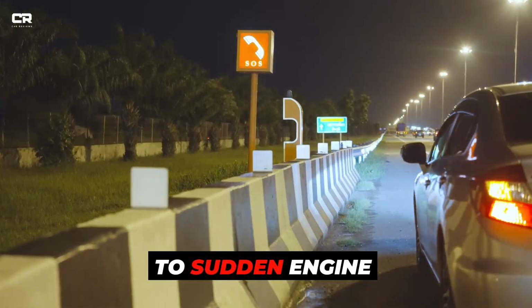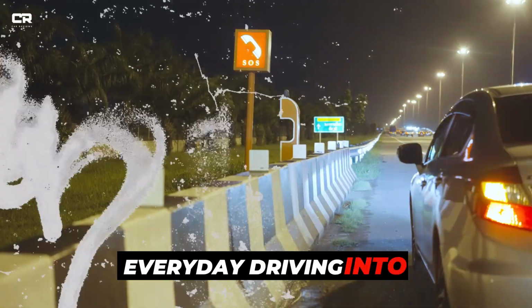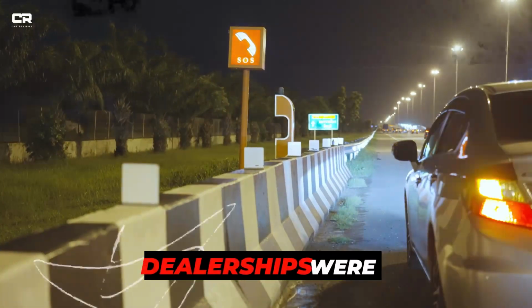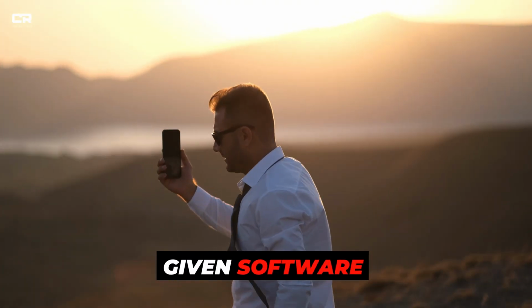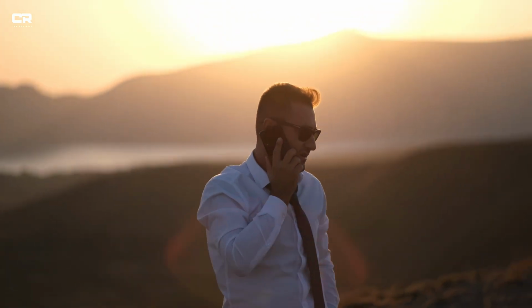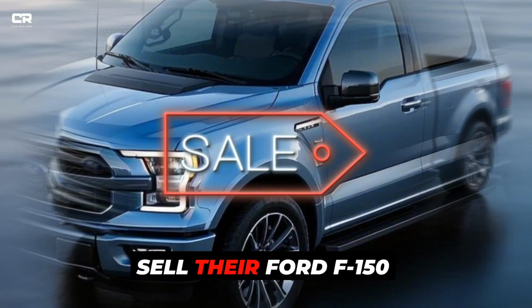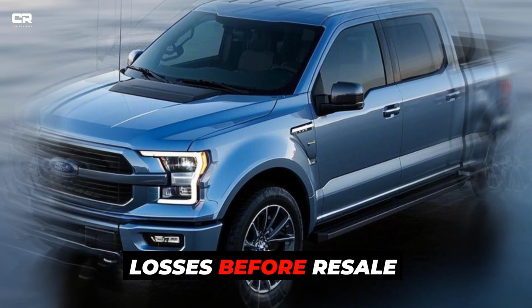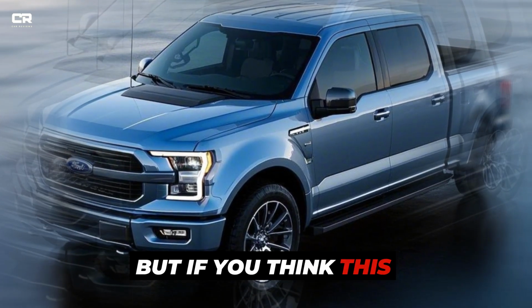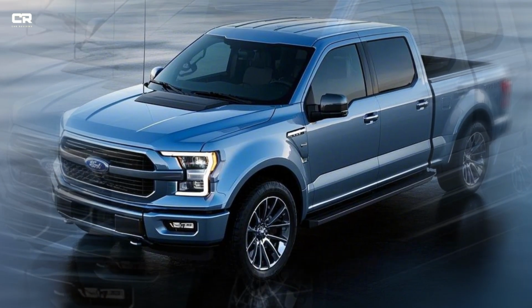On top of that, the hybrid system's unpredictability led to sudden engine stalls at stoplights and sluggish power delivery, turning everyday driving into a serious safety risk. Dealerships were flooded with complaints, but instead of real fixes, many owners were given software updates that failed to solve the problem for good. Frustrated by endless mechanical issues, thousands of early buyers rushed to sell their Ford F-150 hybrid within just a few months, hoping to cut their losses before resale values tanked. But if you think this truck had problems, wait until you hear about the off-roader that left owners stranded, literally.